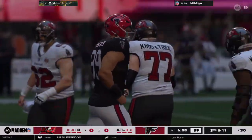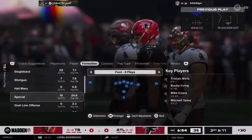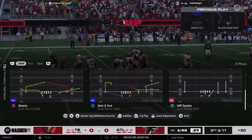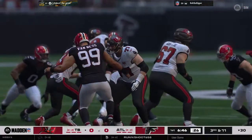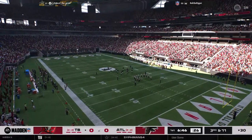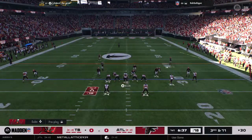Trying to run inside, but nothing there. It'll go as a loss of a yard, so now they deal with 3rd and 11. This defense is a difficult one to prepare for, one of the best in the league. They'll come at you from all angles, and they did a nice job there stopping him for a loss. Tough spot here, 3rd down and 11.